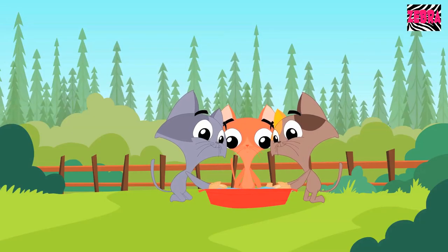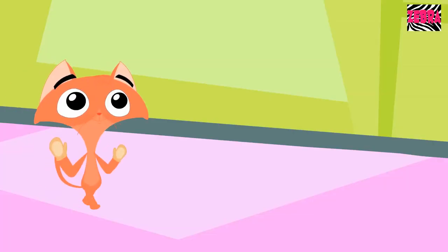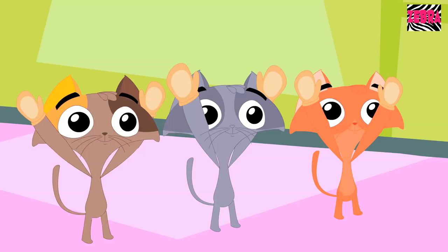Three little kittens, they washed their mittens and hung them out to dry. Oh, mother dear, look here, our mittens we have washed.